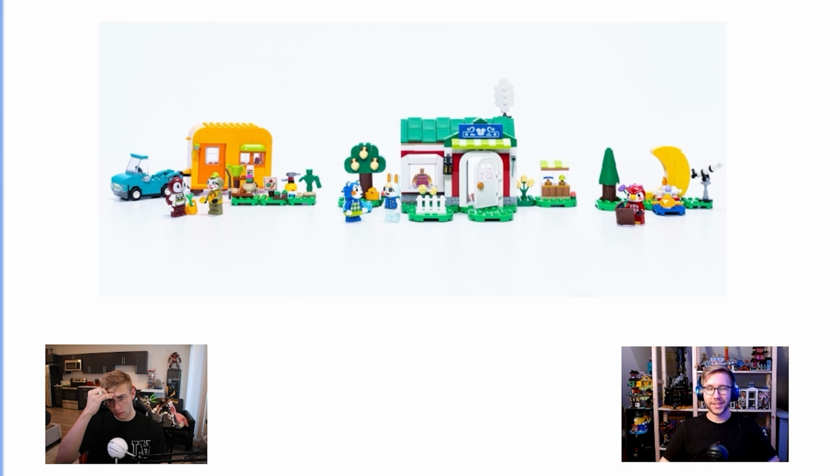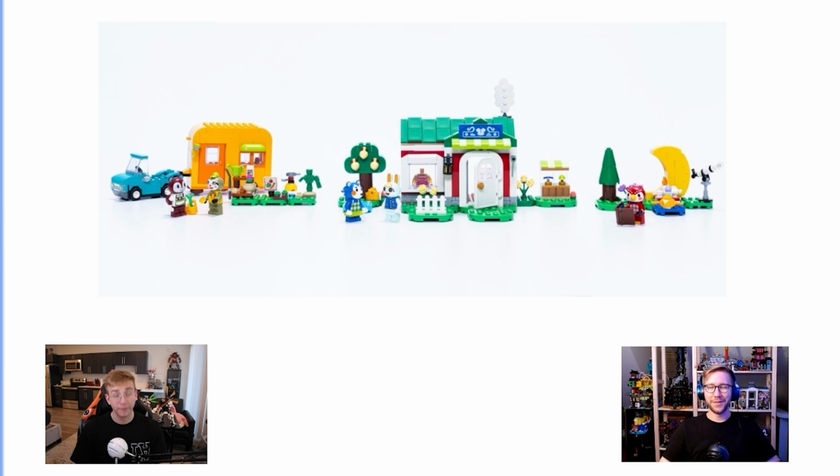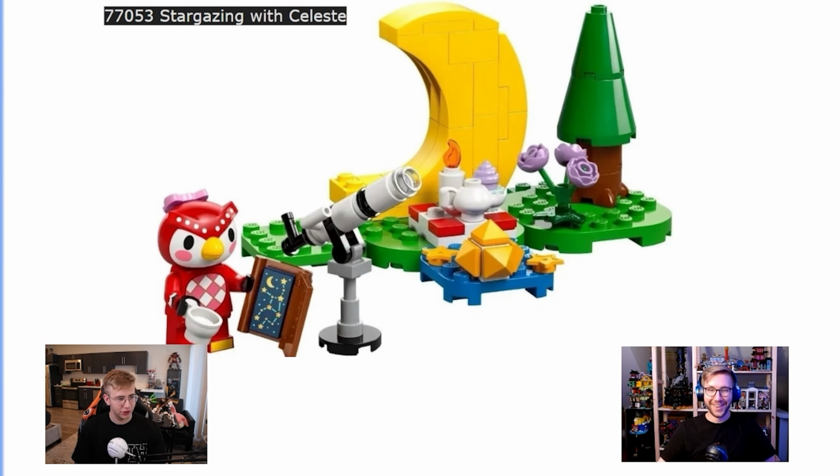We're not getting a UCS Nook's Cranny yet, but these all perfectly fit something that is accessible for kids, something that parents can get for kids or for themselves, and also including tons of crazy minifigures, including our first set that we're going to look at: Stargazing with Celeste. Was I weird for freaking out when Daniel Lewa sent me this on Instagram?